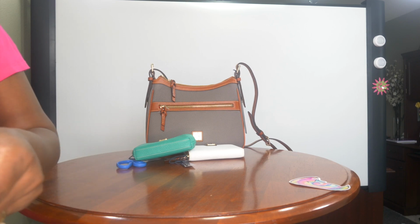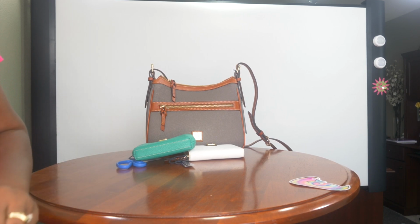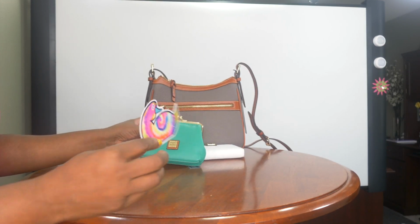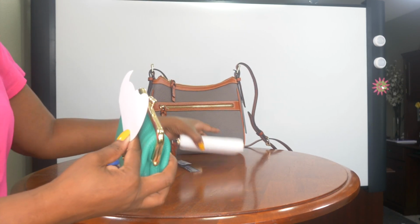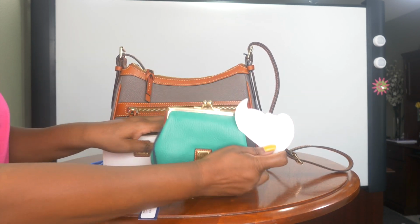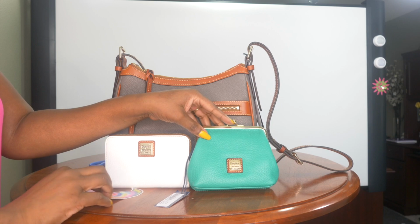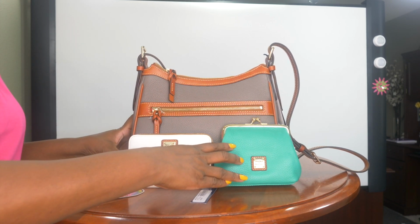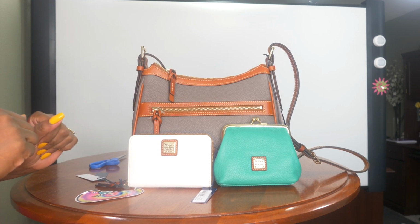I am so excited about getting my Dooney duck sticker. Have you guys gotten any of those in a while? I used to get them all the time, and now it's rare, as you can see, that I actually get one. But here's my stash. Here's my haul from I Love Dooney, and all of these are currently on sale, so I hope you get to snatch them up.